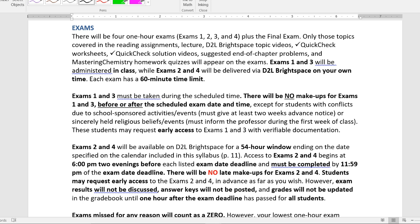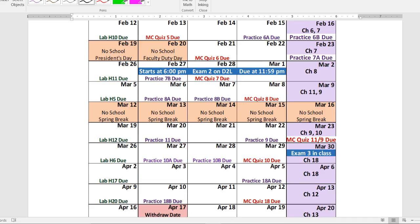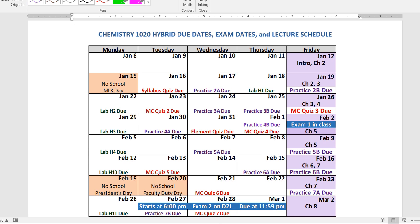Let's see, exams, extra credit. How much extra credit? Let's look at page 7. How much extra credit is in here? Well, in the grand scheme of things, not very much. It's going to be 10 points. And then you have options to do them throughout the semester. If you look at the calendar, which was back here on page 11, the calendar shows a number of dates. You're going to see that some of them are labeled MC. MC stands for Mastering Chemistry. The practice ones, practice 2A, 3A, 3B, and so forth, these are the ones referred to in the extra credit right here.